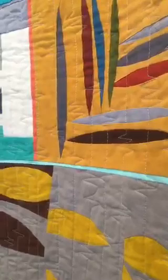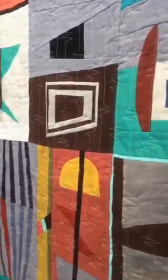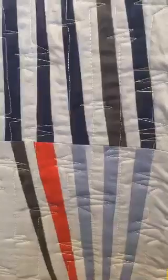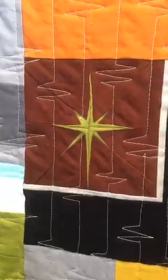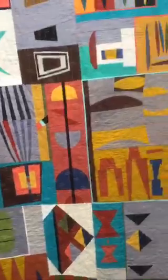I love this kind of heartbeat rhythm quilting. Can you see those straight lines with kind of a zigzag? Look at this tiny star. That one's great.